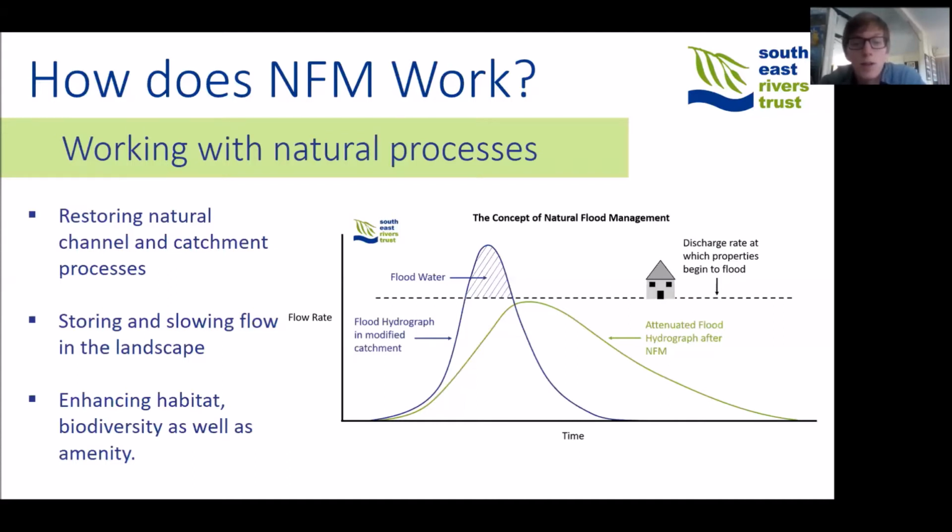The blue line shows the hydrograph for a modified landscape during a storm event. We can see that during a storm event, the flow in the river rapidly increases as water rushes off the landscape and flows quickly downstream along straightened streams and rivers. Water passes through the community in one rush, causing the river to overflow its banks and flooding properties.